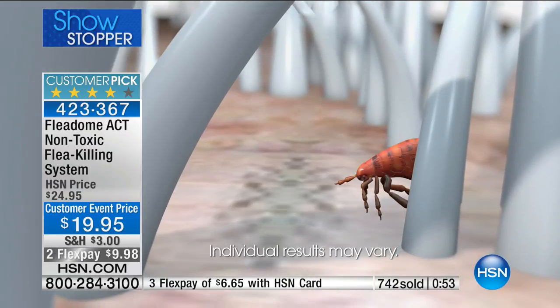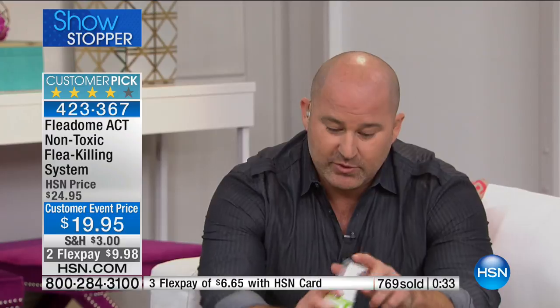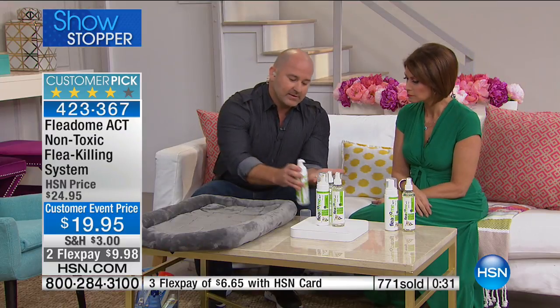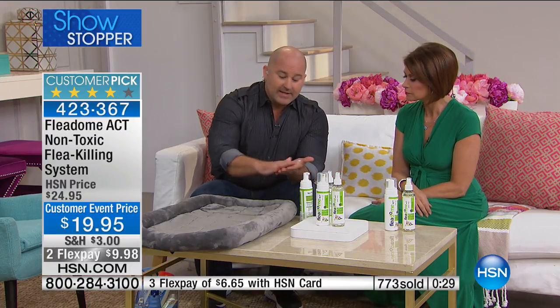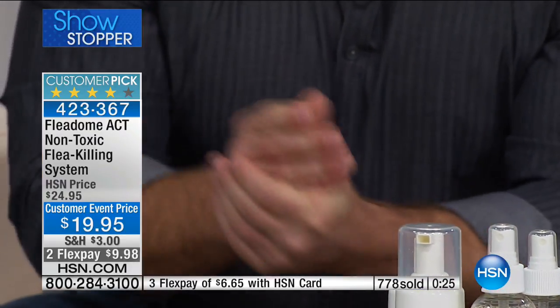And because it's essential oils, it's safe. Your pets can come up and rub up on you and touch you, and you're not going to have to worry about anything. With traditional medicines, you have to keep them quarantined until they dry because they can stain your couches and your fabrics. But with Fleetum, you don't have to worry about that. It's so fast acting. It absorbs into my skin extremely quickly, and that's what it's going to do for your pets.